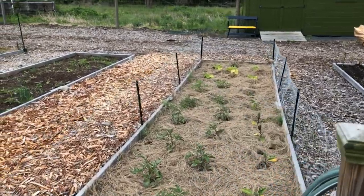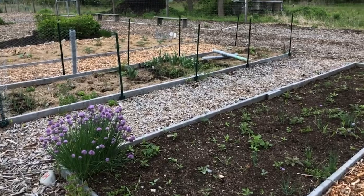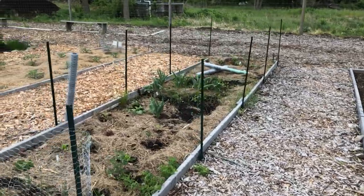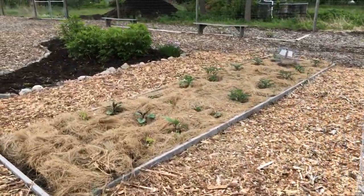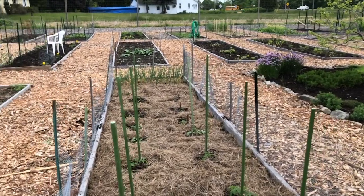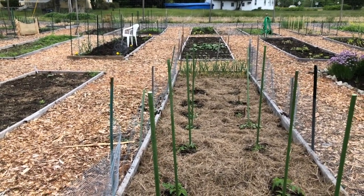Lots of tomatoes. Not much in this garden. Not sure if the person's going to use it or not. This person's half done with their chicken wire. Lots of tomatoes and eggplants here. Some potatoes and tomatoes, it looks like here.